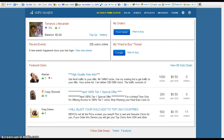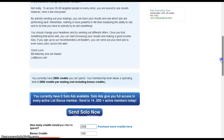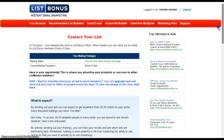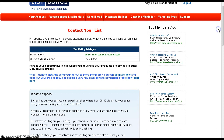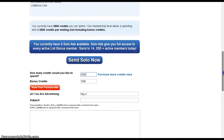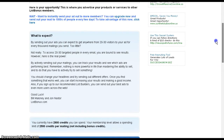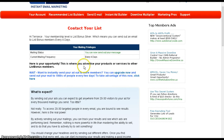On a final note, what I want to talk about also is another traffic source, which is List Bonus. Now, with List Bonus, it's just like the Weibo account, and you get to send out thousands of emails every 4 days. What you can do with this is the same thing with the Weibo. You take your URL that you're advertising, and you can send it out to 2,500 people every couple of days. Well, not a couple of days, but almost 2 times a week, but every 4 days.